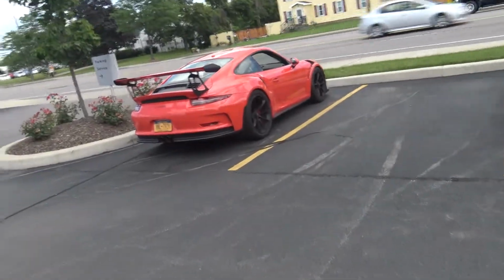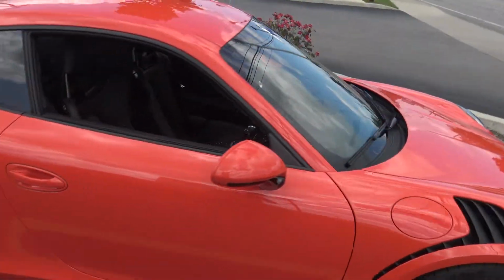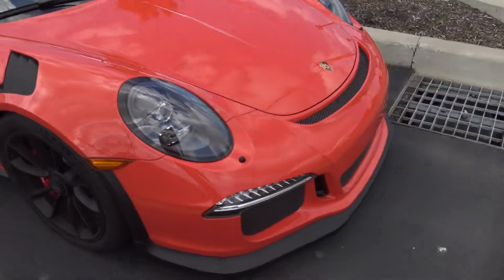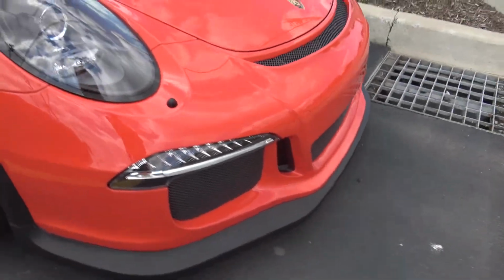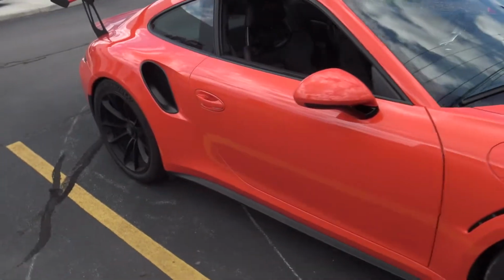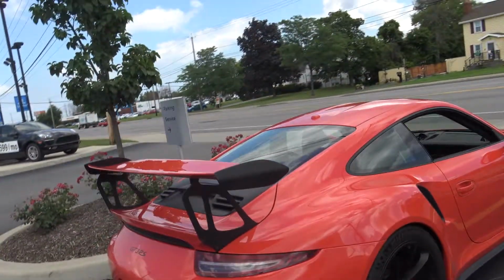All right, boys, before we hop inside the R8, I saw a beautiful orange GT3 RS. Super sick, super sick. Man, if I had this car, I would probably take this over the R8 a lot, like, all day, all day.